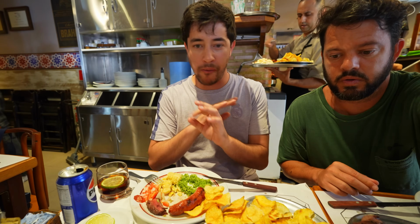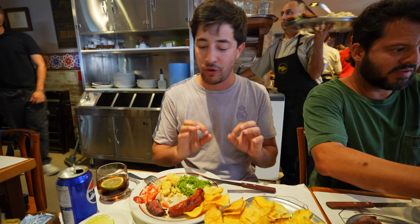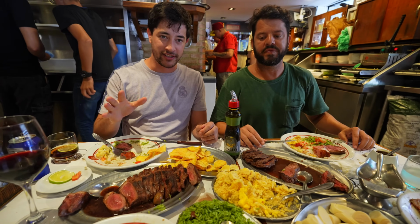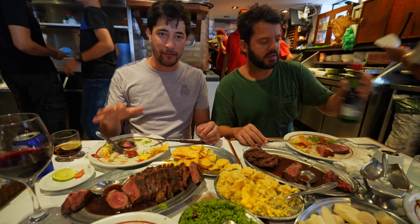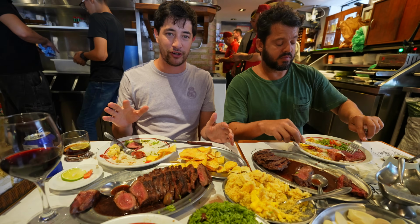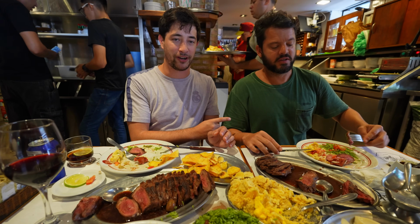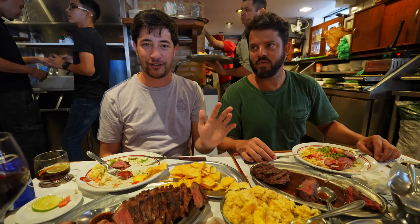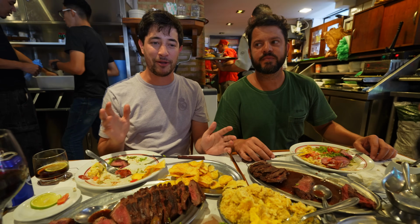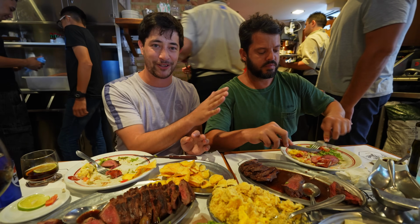This is the perfect way to say farewell to Rio. What an incredible meal. Guys, this has been the trip of a lifetime. Before I came to Brazil, I have to admit, I really didn't know anything about Brazil, and I've learned so much on this trip. Huge thank you to Guilherme and Rafa. I can't say enough good stuff about these two. If you're coming to Brazil, you're gonna love it, but you're not gonna have as good a time unless you're experiencing it with these guys.